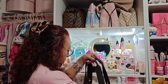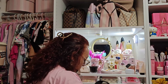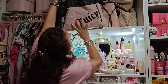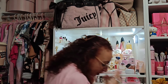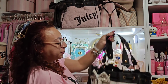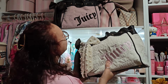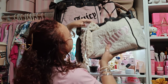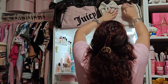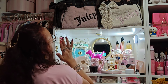So now that we are done over there, I'm going to get my step stool because I can't reach the very top. And you guys, I don't know where else to put these because they're so big. And I love displaying them because they're pretty. So I just put them in front of those. And I don't use those big bags that much unless I'm switching out my work bag. So I don't mind that they're right here.